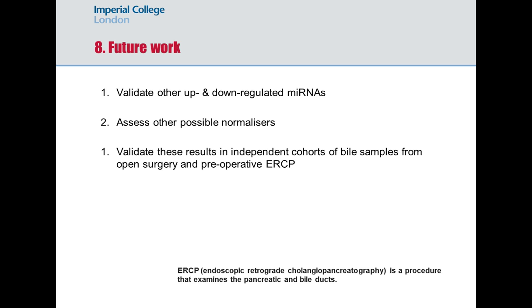So the future work that has to be done is to validate other up and down regulated microRNAs, assess other possible normalizers, and the most important point is to validate these results in an independent cohort of biosamples from open surgery and preoperative ERCP. ERCP is just a procedure that examines the pancreatic and the bile duct. And we will try to use these microRNAs to identify cancer in preoperative bile samples before surgery to better assess the patient.